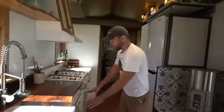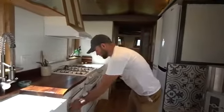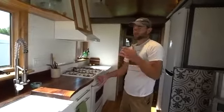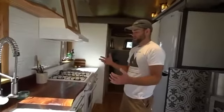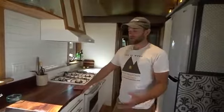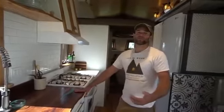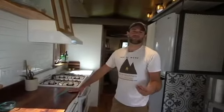We don't have it done yet, but this whole bay will be a pullout. That's our trash and our recycling. Steph is always real big: you've got to have spots for trash, recycling, shoes, dog food, and laundry. Those are everyday things that a lot of tiny house dwellers don't think about until they actually get into their house. And they're like, oh man, I didn't think about that. So trash, recycling, dog food if you have dogs, laundry, and shoes. Those are the five big things she always talks about.